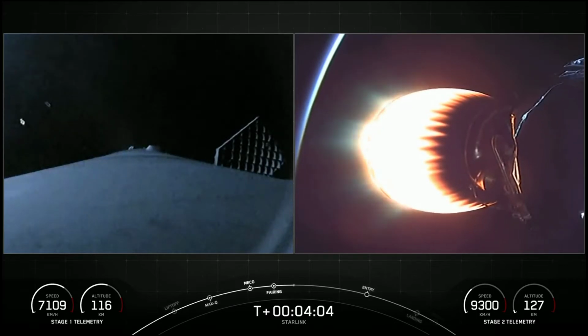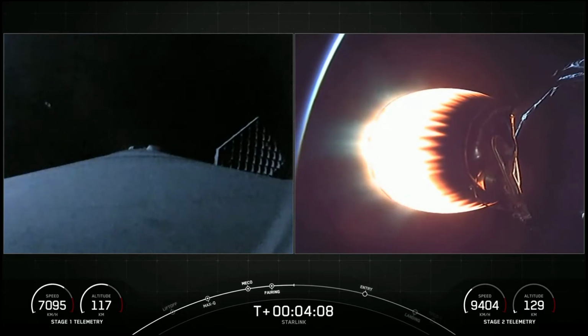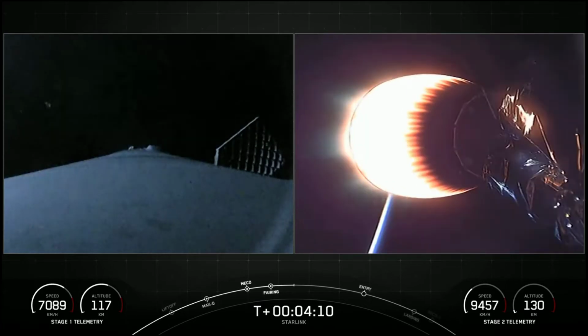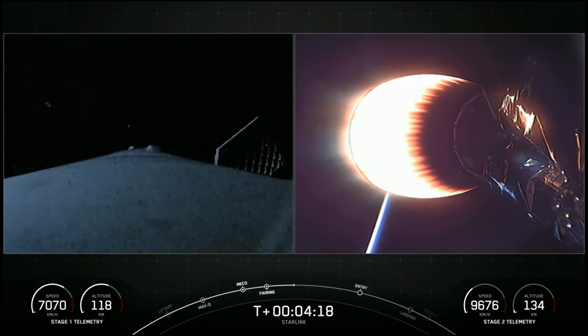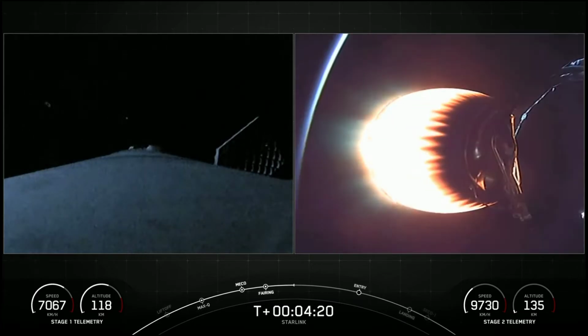Right-hand side is a view of the second stage Merlin vacuum engine, the 48 Starlink satellites, and the 2 Blacksky satellites that we had mentioned earlier. They are on the opposite end of that engine. And so again, they are going to be in this burn for another couple of minutes as they continue to make their way to low Earth orbit.